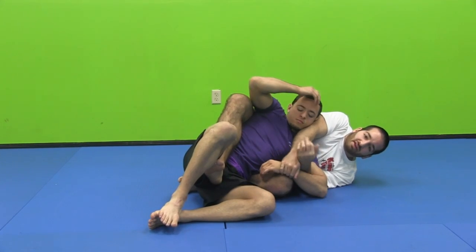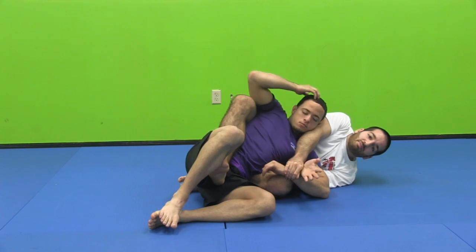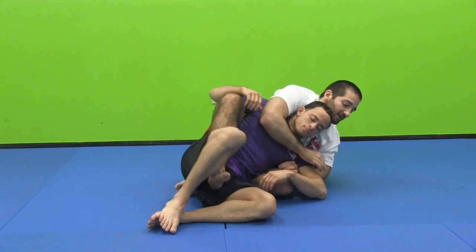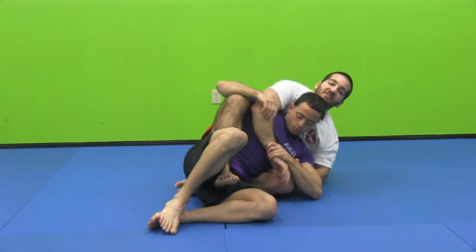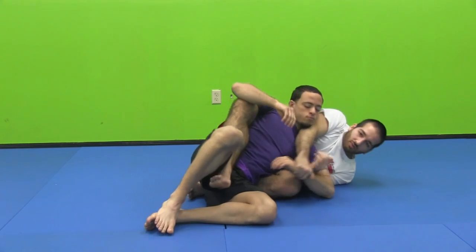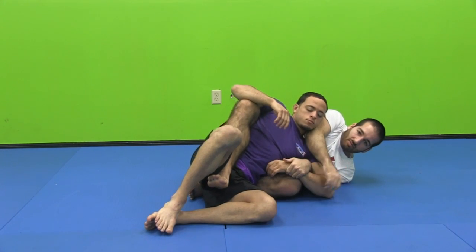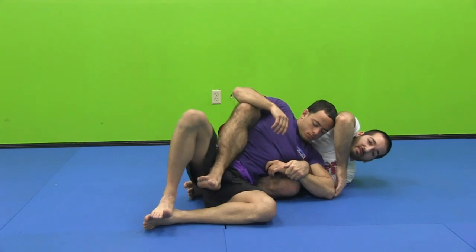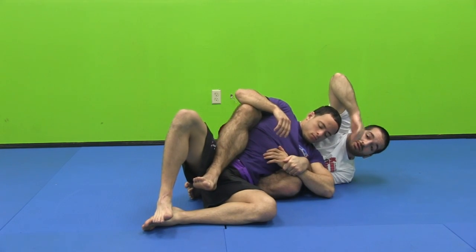It's not a deal breaker if you don't control his wrist, but you might as well grab it if you can. If I just come in here, I'm losing control of his arm, so now it's another hand for him to defend and fight off the back. So when I'm here, it's simply just, boom, coming in this way. My bottom hand will remain controlling the wrist right here.